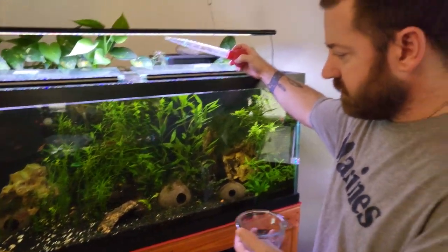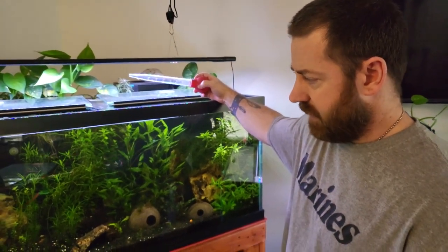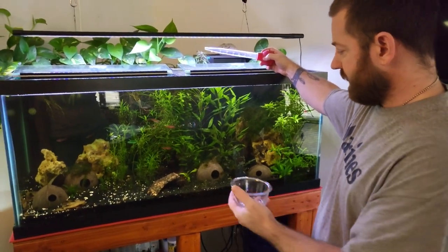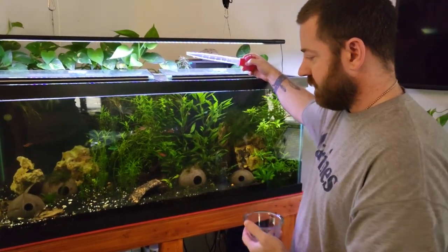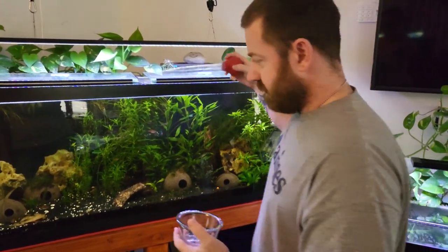Now, another good thing about squirting the food in at the bottom will actually be for your bottom feeders. So your bottom feeders, you need to medicate as well. So since most of our bottom feeders will actually eat the food that's on the substrate, putting this food directly on the substrate will actually get that medicine to them also.